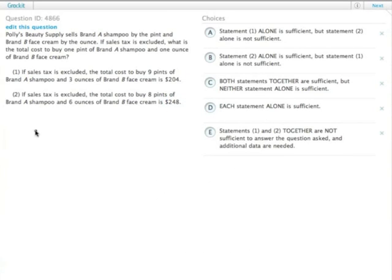So Polly's Beauty Supply sells brand A shampoo by the pint and B by the ounce. So we need the total cost to buy one of each. So we're ultimately asking for A plus B without tax. And luckily it looks like both of the statements exclude sales tax as well. So tax is just not a factor, even though they keep mentioning it.